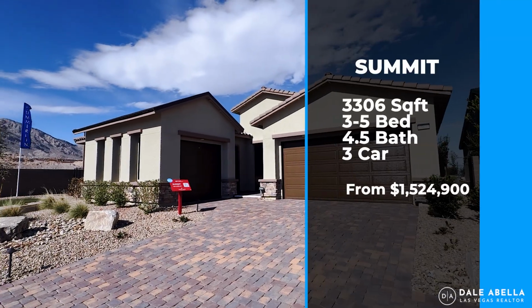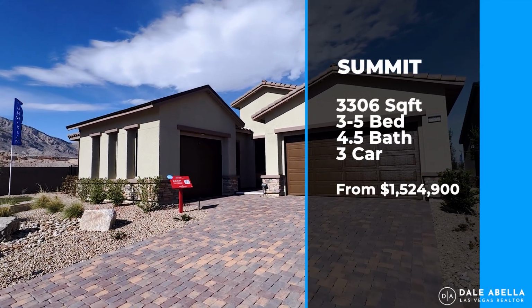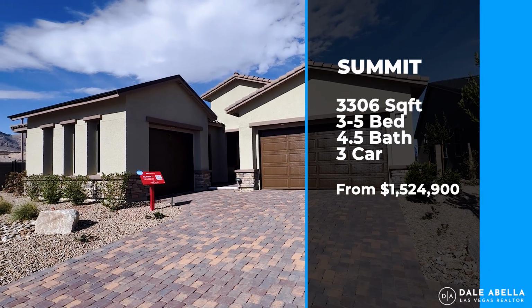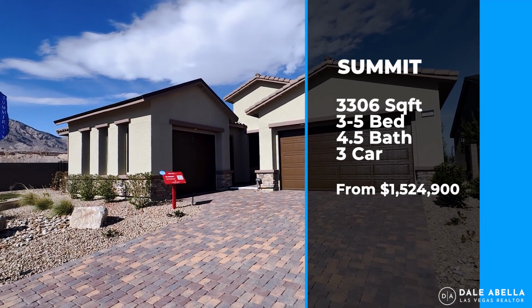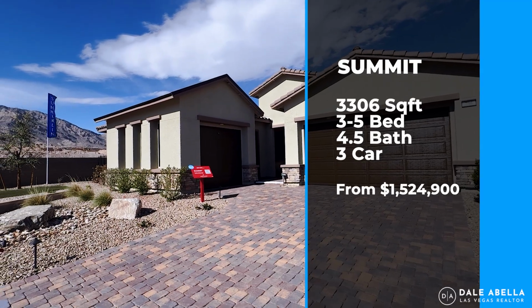All right, everyone, welcome to the Summit floor plan. Now the Summit floor plan is 3,306 square feet, 3 to 5 bedrooms, 4.5 bath, 1 story, 3-car garage, and the base price is $1,524,900. Okay. Now this also does have an option for a multi-gen suite.